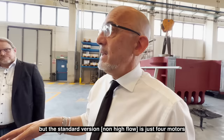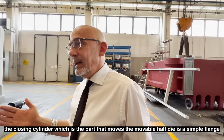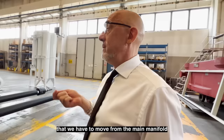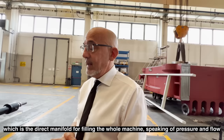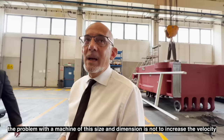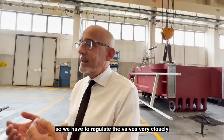And you see a difference in this image, a different configuration, because usually the closing cylinder, that is the part that moves the movable platen, half die, is a simple flange. In this version, you see many hydraulic components that we have to move from the main manifold, that is the hydraulic manifold that feeds all the machine, speaking about pressure and flow. Many parts are moved onto the flange because of the problem. With this size of machine, the problem is not to increase the velocity, the problem is to stop it. So we have to keep the valves very close to port A and B, forward and backward. So this is a very special configuration.